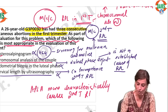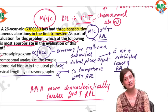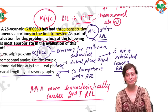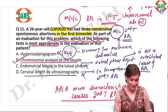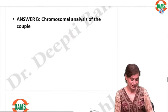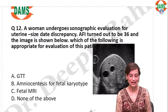Okay, so APLA also more commonly causes second trimester recurrent pregnancy losses. Okay, clear to everybody? All right, let's go further. Are you ready for the next question? The next question on your screens is here now.